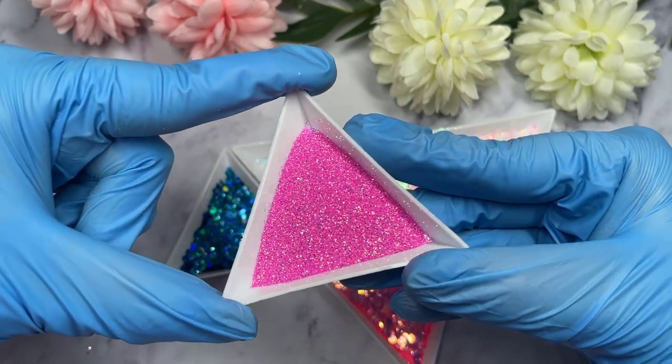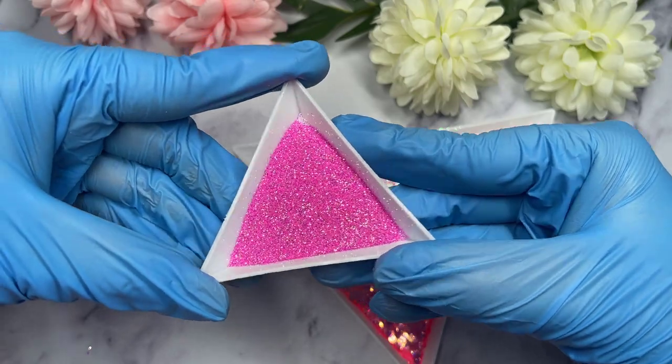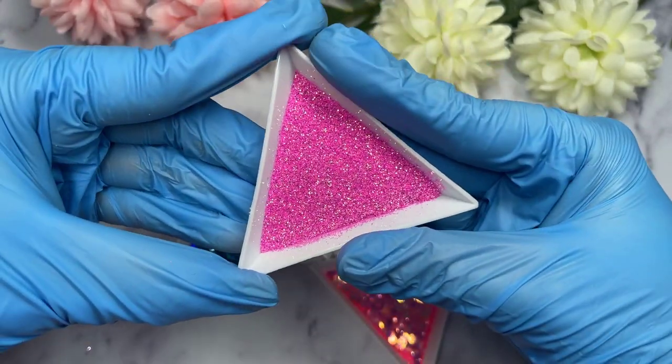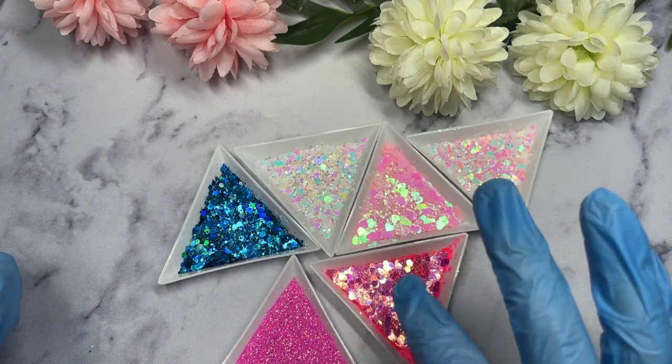And this one has a very gorgeous reflection to it. I think it's super sparkly. I love the way this one looks. I hope the camera's picking up well. But yeah, I love it. It feels like it's stuck. There we go. That's what it looks like. I love it. So if we go back to the numbers now, we've got 1, 2, 3, 4, 5, 6, I think it is.